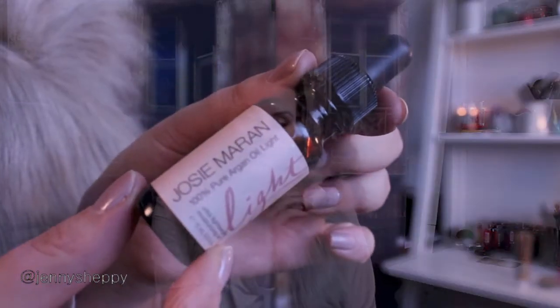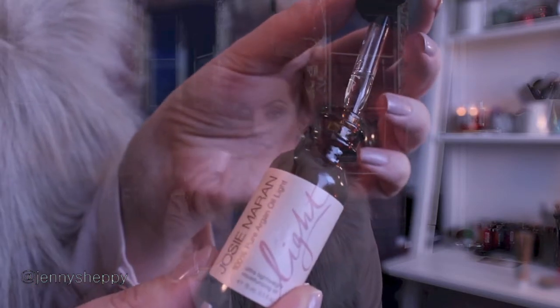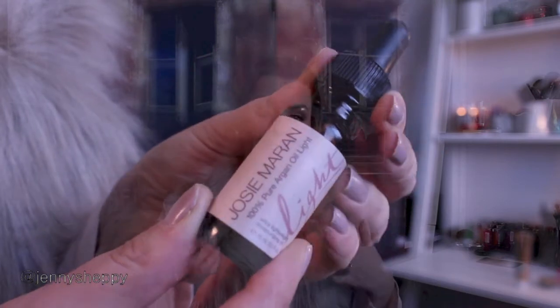So the first item that I have is a skincare item, and it's the Josie Maran 100% Pure Argan Oil in Light. And this came in a kit that I got for my birthday last year, and I've definitely been loving this. I usually put it on in the nighttime before I go to bed after I wash my face. I do an under eye cream, and then I put this all over my face. And it does feel oily on the skin, but it does dry in and get absorbed into your skin within like an hour or so. So it's not like you're going to bed with like oily, drippy face or anything.